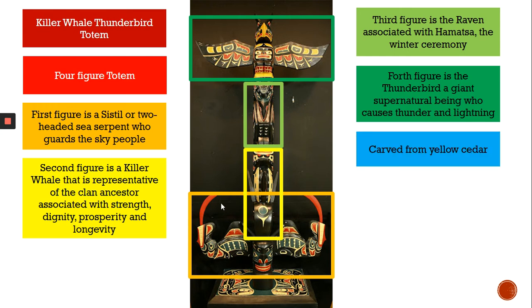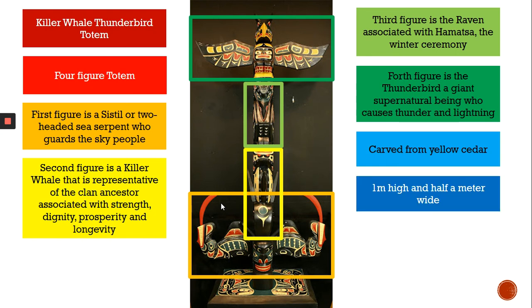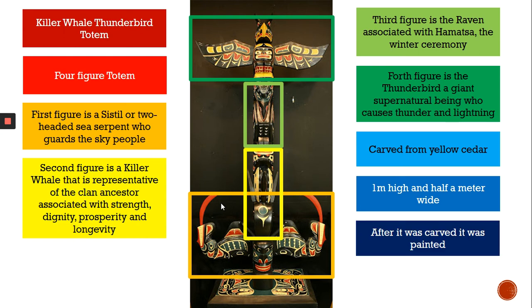All of this was carved from yellow cedar, which the majority of totem poles are carved from. It's 1 meter high and half a meter wide, so it's actually not quite as big as a lot of totem poles. After it was carved, it was painted.